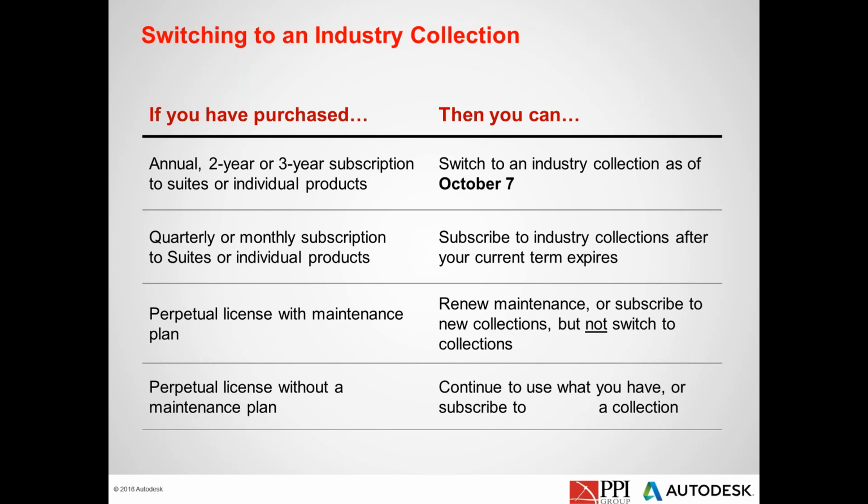So if you have a subscription to Revit, Civil 3D, Navisworks, AutoCAD, if you did those before August 1st, you will have the ability to switch to an industry collection. Keep in mind, only customers with annual 2- and 3-year subscriptions to suites or individual products prior to August 1st, 2016 will be eligible to switch to industry collections.